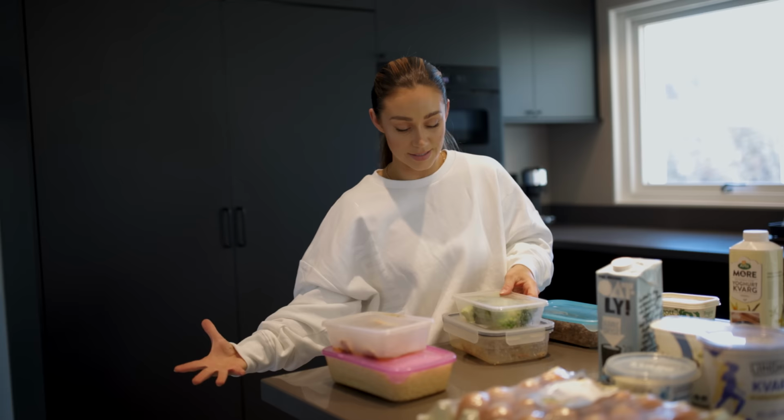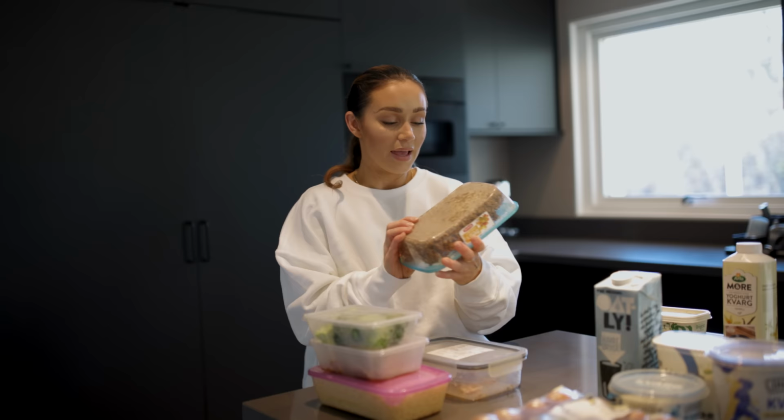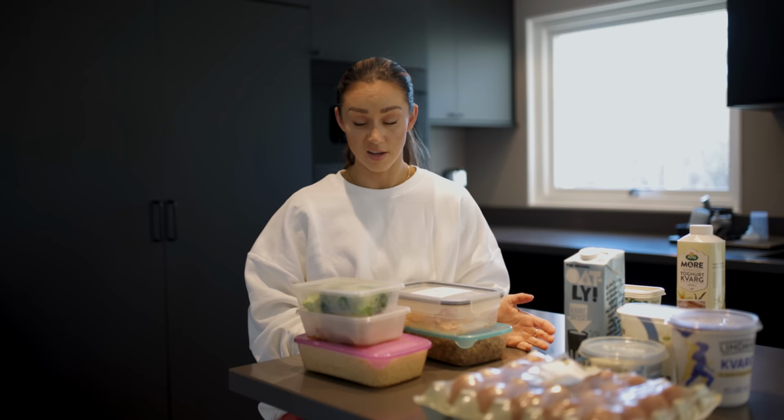And then broccoli, boiled broccoli, and we have a little bit of leftovers of my kebab chicken that I also used to have. And then we have minced meat, and this is Robin's. I don't eat meat, so this is Robin's. Normally we eat mostly fish and chicken. That's the main protein sources that we normally eat.